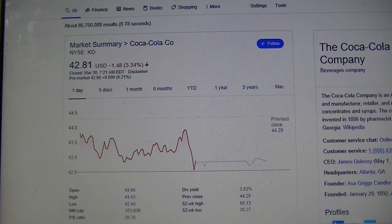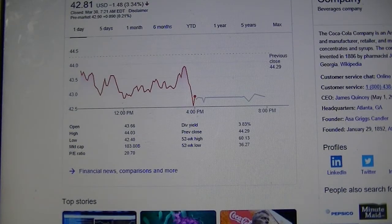So Coca-Cola is selling at 42.81. I think Coca-Cola broke down into more than just one type of stock though. Don't know which one I pulled here. So we have $36.27 and 60.13 for low and high. It's selling at 42.81, and the dividend yield is 3.83.